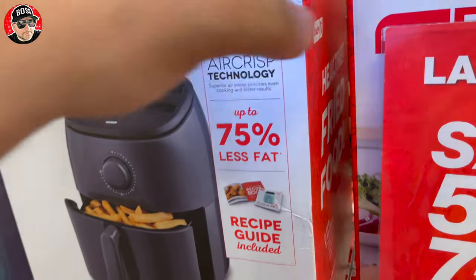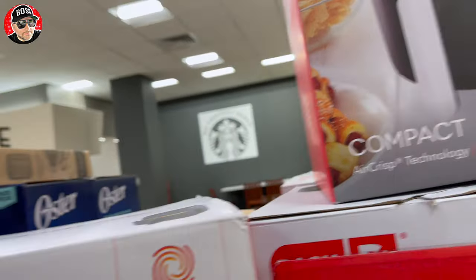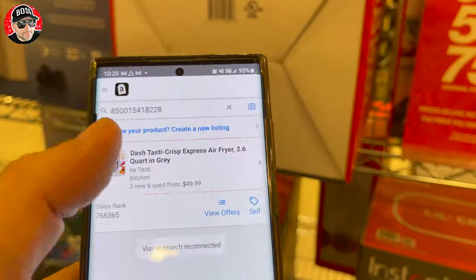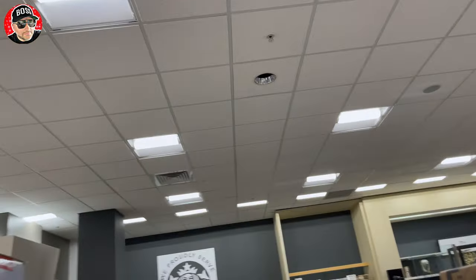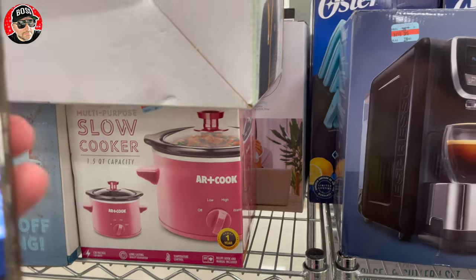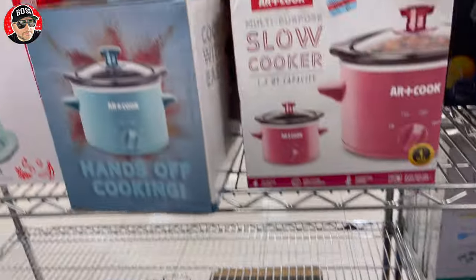They have an air fryer here by Dash for $29.93. There's a couple of different ones, but I want to see this one specifically. $49.99, $29. We're not gonna make anything on that. 80% off this. I haven't scanned any of the cookware sets or pots and pans or whatever. It's not coming up. All right, let's check out some of this Oster stuff.